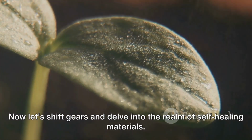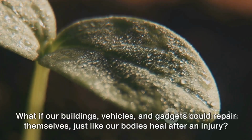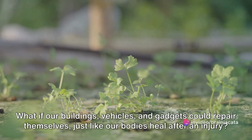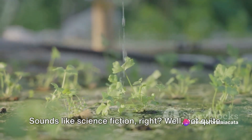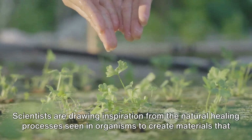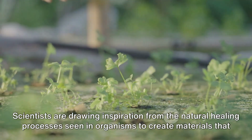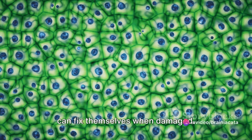Now let's shift gears and delve into the realm of self-healing materials. Picture this. What if our buildings, vehicles, and gadgets could repair themselves, just like our bodies heal after an injury? Sounds like science fiction, right? Well, not quite. Scientists are drawing inspiration from the natural healing processes seen in organisms to create materials that can fix themselves when damaged.